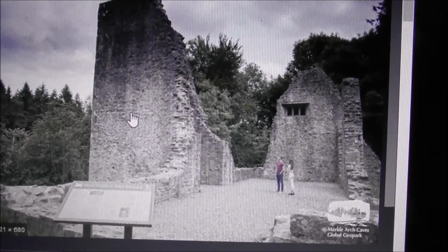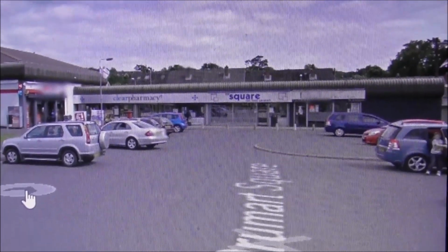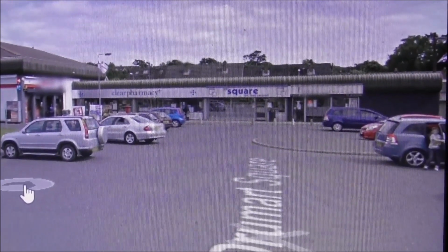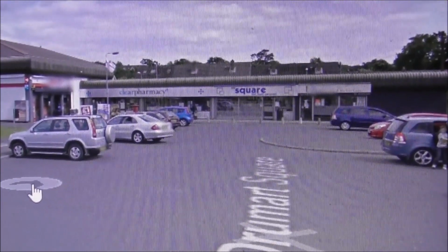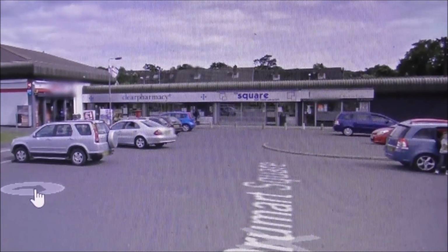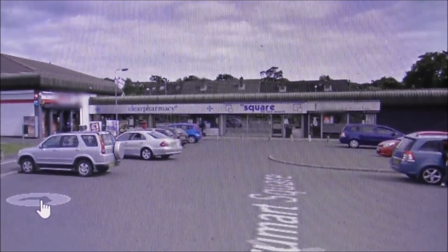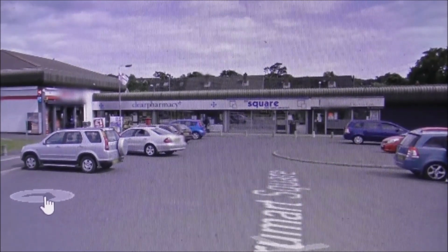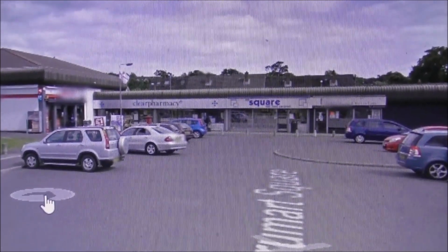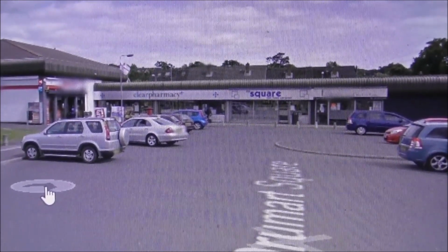So that's Castle Archdale. And anybody who's been in Belvoir and is looking for shops, you'll find them in Drumart Square. Drumart comes from the Old Irish, meaning high ridge, and there's 19 townlands named Drumard. So it's quite a common Irish place name.